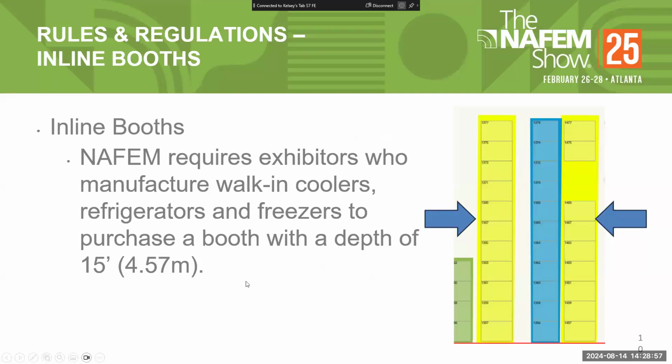Now, also for inline spaces, for any exhibitors that manufacture walk-in coolers, refrigerators, and freezers, and they select inline spaces, you are required to purchase a booth with a depth of 15 feet. As a reminder, also noted in this image here, that is any of the yellow booths. So if you're an exhibitor that manufactures walk-in coolers, refrigerators, and freezers, you are going to need that deeper space, so that you're not having your equipment go out into the aisle. This ensures that any walk-in cooler, refrigerator, or freezer is 5 feet from the aisle and not blocking any sight lines from your neighboring exhibitors.